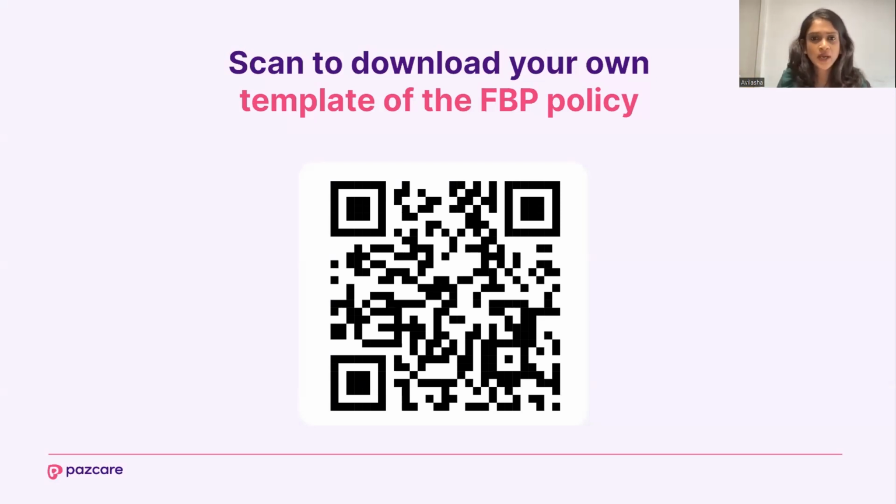Yeah, please go ahead and download our version, or our template, of the flexi benefit policy that we've implemented. It's just a sample policy. Please do not take this as a Bible. Just build on top of this. This is sample language of what you could have in place, and you can replicate it for your own organization.